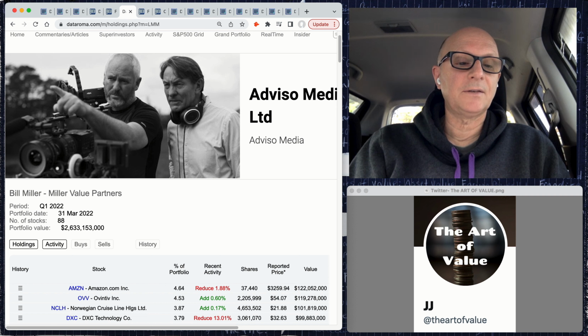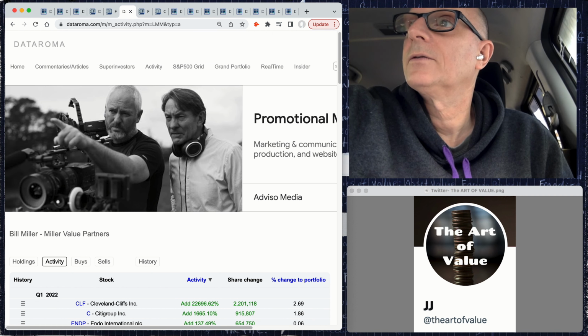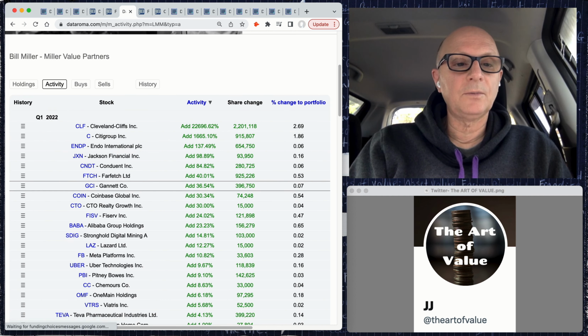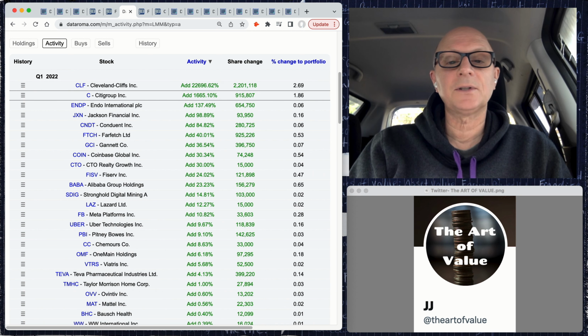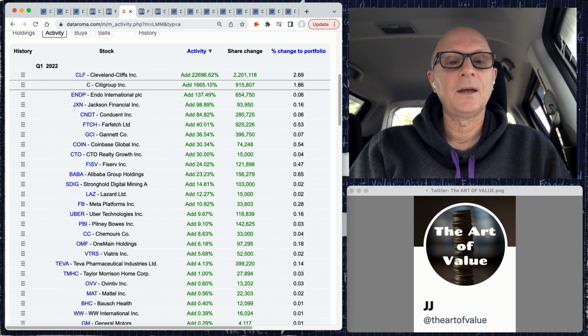Right, so let's look at the activity, because there's just too many to think about there. You can have a look yourself if you haven't already. And I'm going to wrap it up here soon, but just if anything catches my eye. Okay, added a lot to Cleveland Cliffs Incorporated, 22,000%, but it's a percent change in the portfolio, 2.69%. Added to Citigroup, just like Berkshire did.